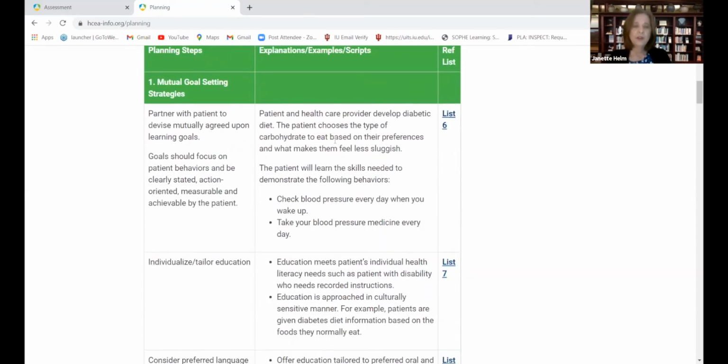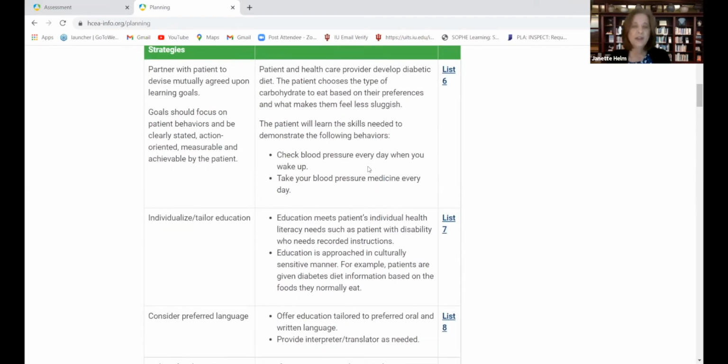So these are a couple of examples. The patient and the healthcare provider develop a diabetic diet. The patient chooses the type of carbohydrate to eat based on their preferences and what makes them feel less sluggish. So it's based on their real lived experience. And another example, the patient will learn the skills needed to demonstrate the following behaviors. Check blood pressure every day when you wake up, take your blood pressure medicine each day.